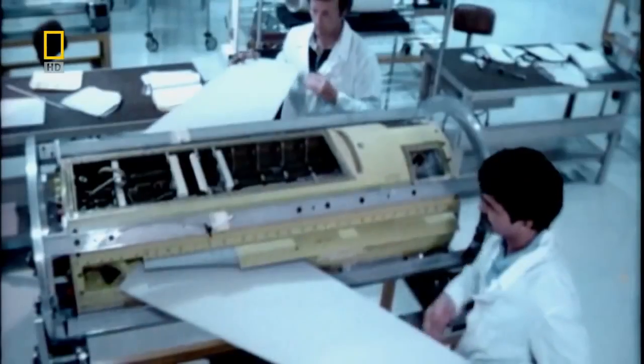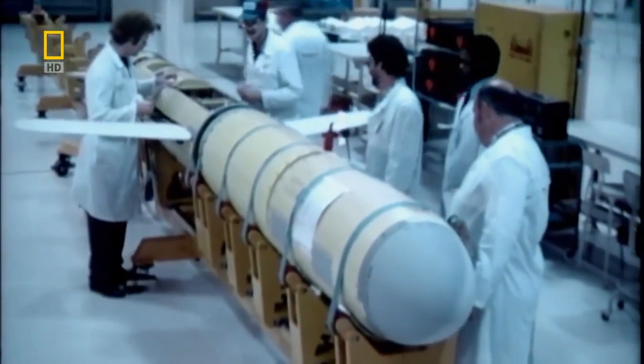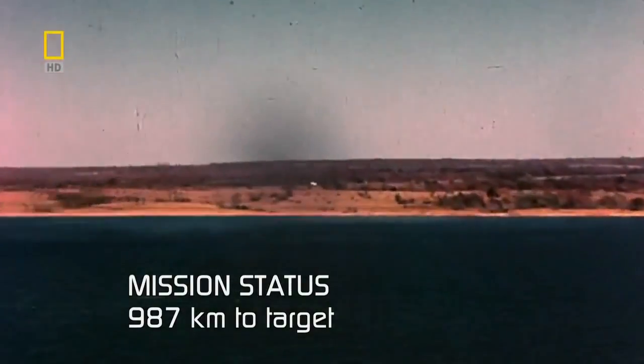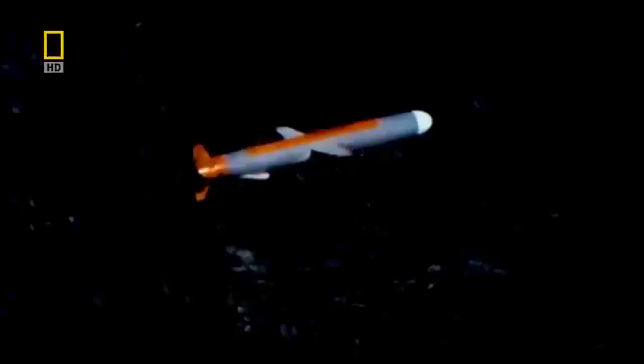But when work began on the Tomahawk in the 1970s, it was rediscovered and transplanted into this missile, where it works to this day. Radar navigation gives the missile another amazing feature, stealth. As the Tomahawk reaches the coast, it drops down to evade enemy radar. Hugging the landscape tightly, it speeds along at over 800 kilometers an hour, just meters from the ground.